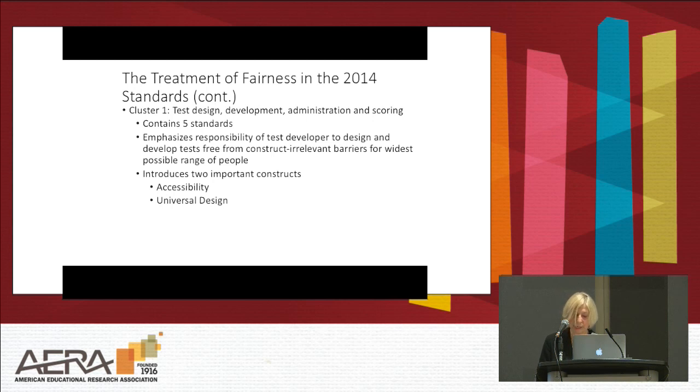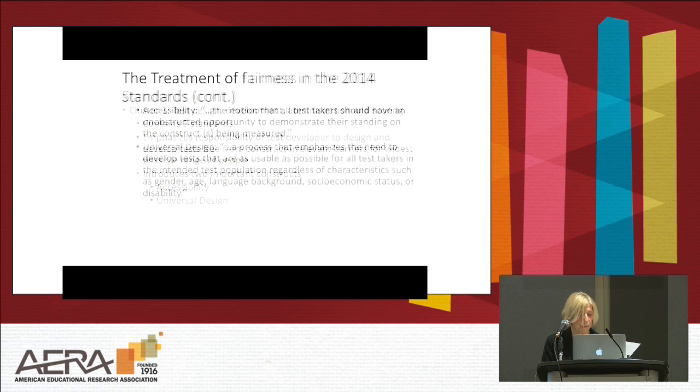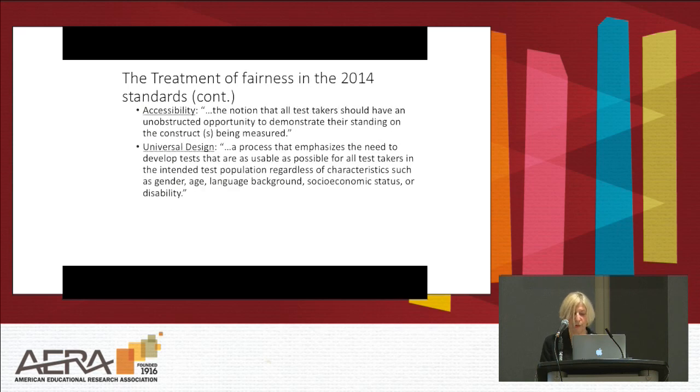Now, neither of these ideas are represented in Chapter 7, which was the fairness of testing and test use of the 99 standards. Accessibility is described in the 2014 standards as a notion that all test takers should have an unobstructed opportunity to demonstrate their standing on the construct measure that's being measured by the test.